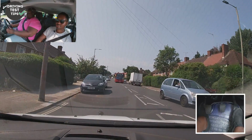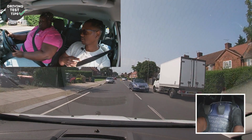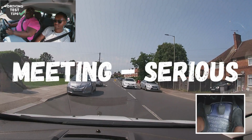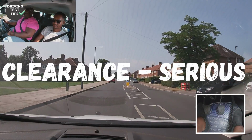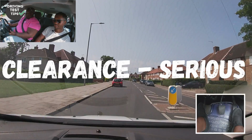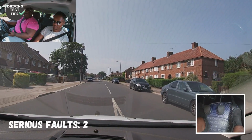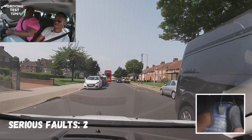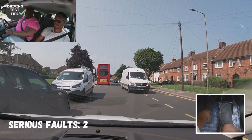But then here you see this bus coming through. She's not slowed down. I've actually had to brake here a little bit. Getting a bit close to that car there. She's got close to the car on the left as well. So that was a serious for meeting, because you could have slowed down for that bus, and also a serious for getting way too close to the left. Just remember, if you see a bus coming through, you want to start slowing down a bit because it's going to take up a lot of space.